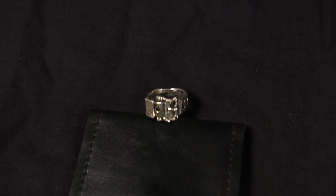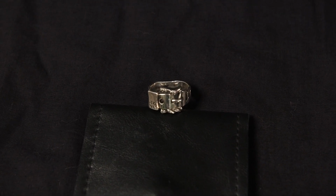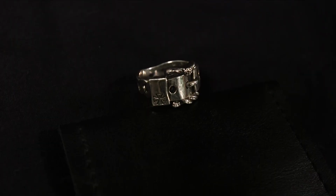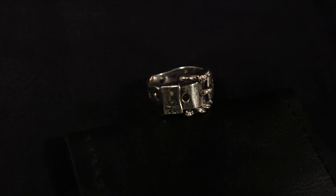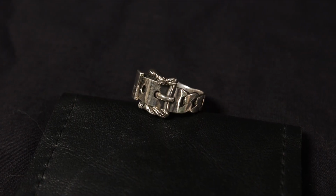And the next piece I want to look at is really sick. This right here is a ring, also 925 sterling silver, and I don't know if you can really tell what's going on here, but this is actually a belt. Yeah, it is. It's a full buckle with a little mini rose on it. It's got the iron cross carved in there, and then it's got the kind of belt loop and then these chains that go around the sides.